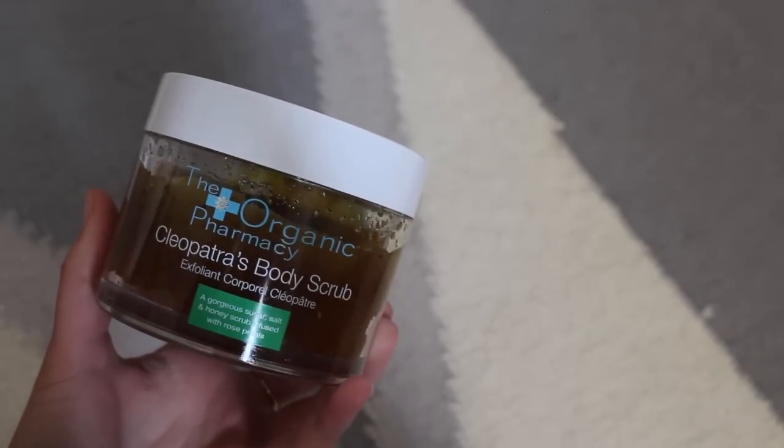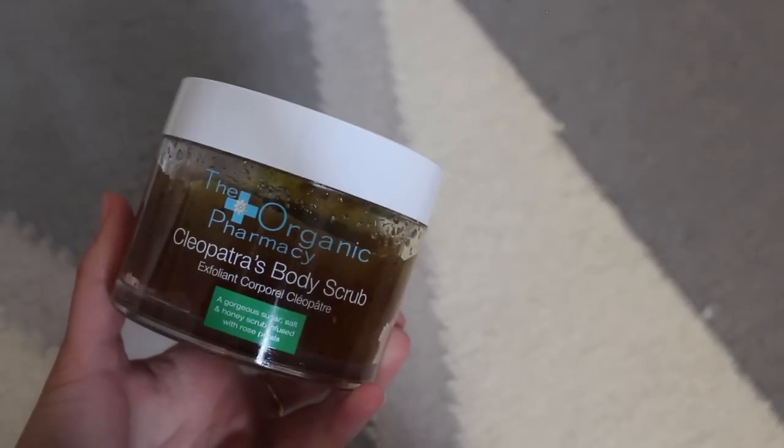Honestly, I don't even know where to start when it comes to skincare, so we'll start with body care. Right? It's always good to avoid things that are hard. The first one is actually not really an empty. It is an expired product, which I feel awful about. I bought this about 2 years ago because it was on sale at Nordstrom's. It's the Organic Pharmacy Cleopatra Body Scrub.